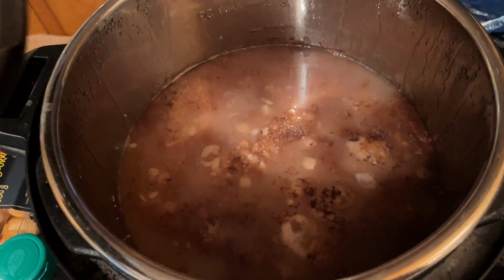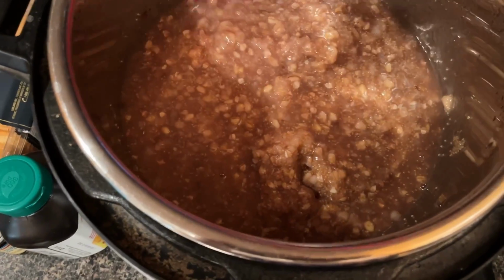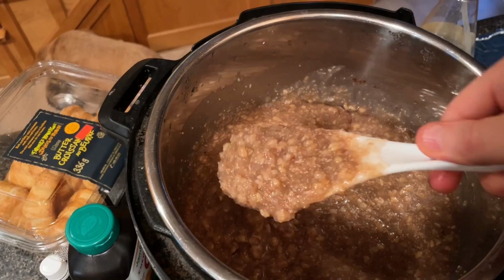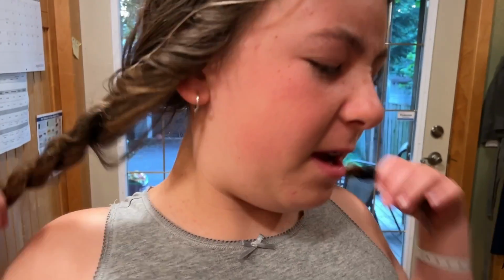It's super liquidy, but as I stir it, it's getting thicker. It's definitely a little bit burnt at the bottom. And to be fair, I did this in a pressure cooker as opposed to a slow cooker, which I don't have. But it's getting there. Annie! Very sore. That's a nice base. So we're gonna flavor these up.